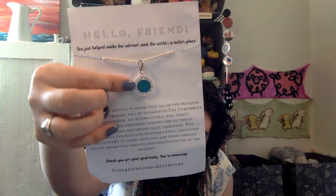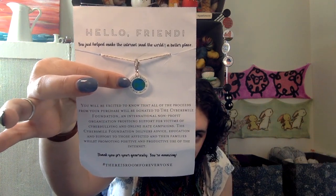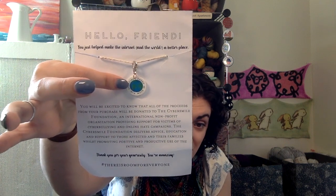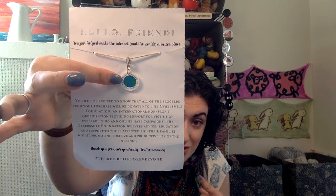And the proceeds for this went to the Cyber Smile Foundation. So buying this helped to put a stop to cyberbullying. It came with a progress keeper. I'll hold this up for a little while so that you can read it if you want to. This is a ball of yarn shaped like the earth and painted to look like the earth. If you want to read this all, you should pause now because I'm taking it away.